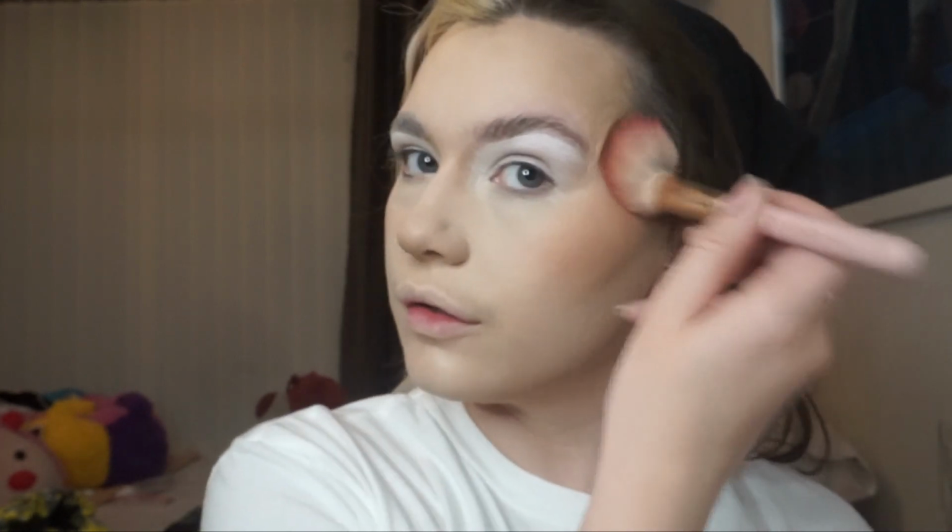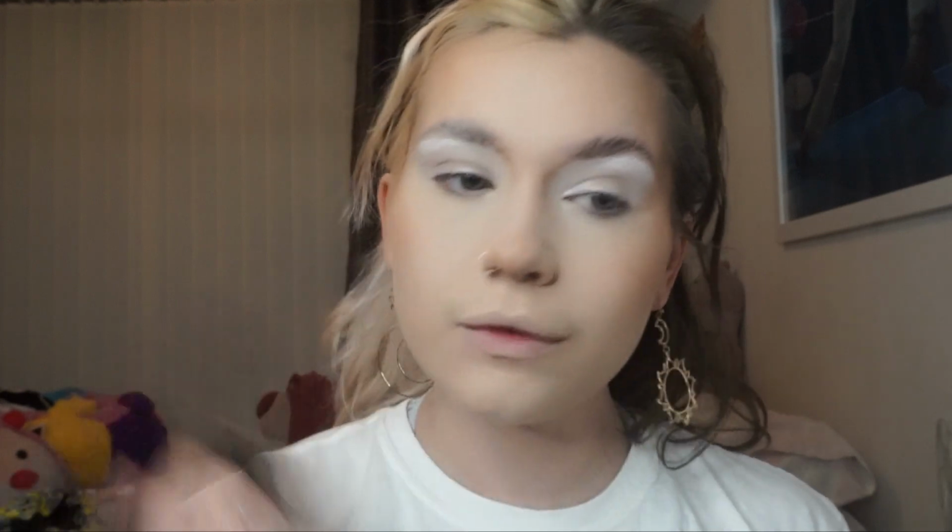The thing is, the base is really smooth. So everything that's going on top of it is going on really nicely. See, that looks really nice as well. Oh, I actually do quite like it. Again, I couldn't see myself doing this every day. It's an effort, but I like it.